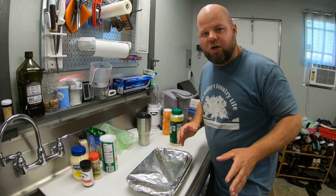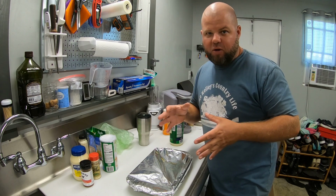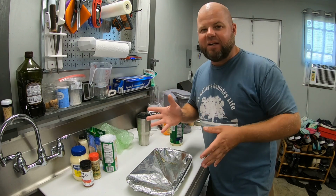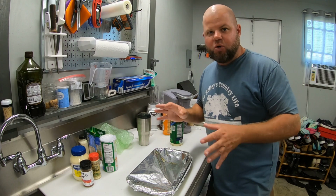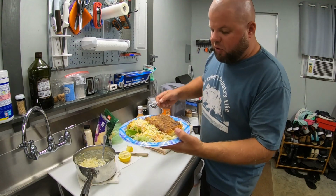for just a few minutes in that toaster oven to crisp up that cheese and those panko breadcrumbs. Then it's ready to serve. We like to serve it over an angel hair pasta or a type of noodle. Mmm, so good. All right, so here we go.